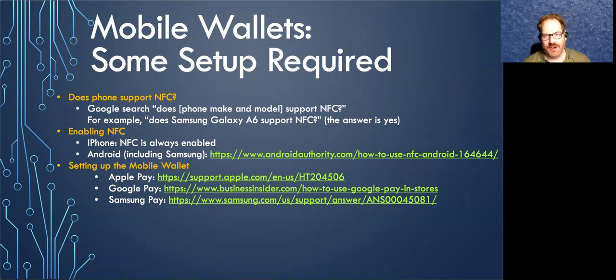You'll add your card information into the application, and it'll authenticate it with your financial institution to make sure it's legit. So I have links for Apple, Google, and Samsung here on the page. I would definitely check that out. The process is similar for each of the three, slightly different, but it's pretty straightforward. It doesn't seem to be that confusing.